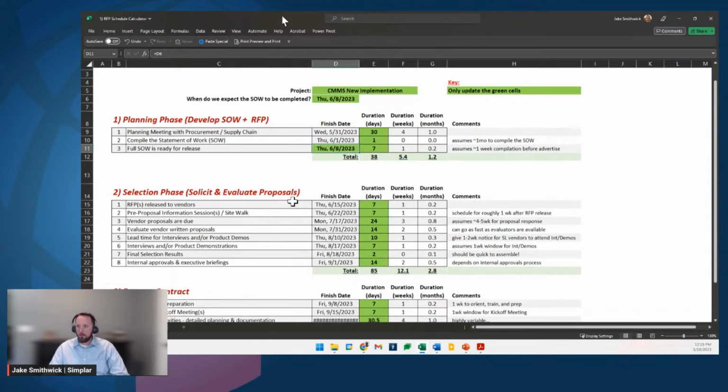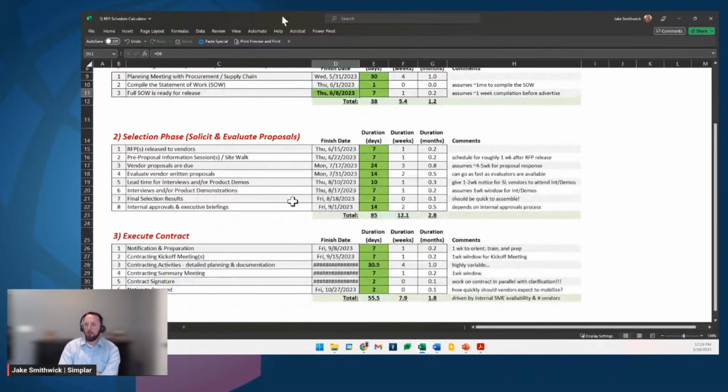When we scroll down here a little bit, in terms of the selection phase, there are other dates that are provided with this. So again, we have when you release the RFP to the vendors, release the proposal information. We have other key details that are here, and again, this is all automated. Now, you might say, I need to give the vendors more time to submit their proposals. So instead of 24 days, I'm going to give them, let's say, 35 days. So I'll type in 35, and that will extend out the date here. Now, obviously, your organization may have different needs and different key things to think about, but the intent of this is that it will help you account for the major items that we need to think about as you go through and develop a procurement schedule.